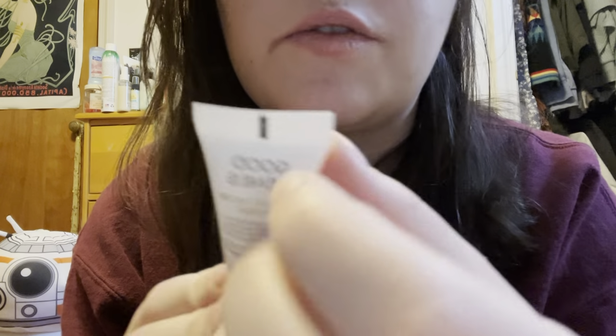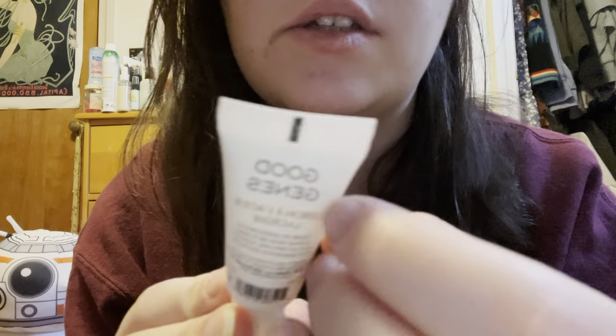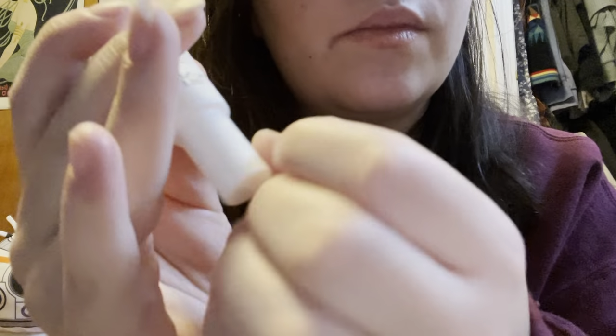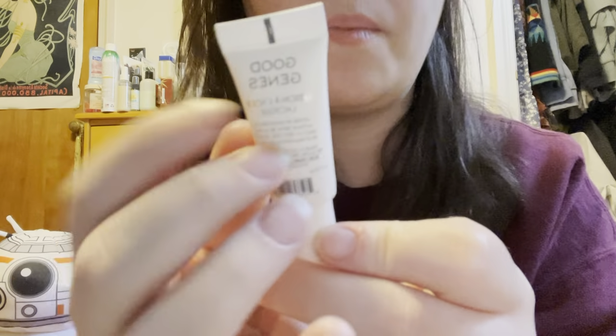And then this is Sunday Riley Good Genes Lactic Acid Treatment. Deeply exfoliates the dull surface of the skin for clarity, radiance, and younger looking skin. This thing is getting glitter all over the place. What the hell is lactic acid? I have no idea. Also, my ear is ringing.